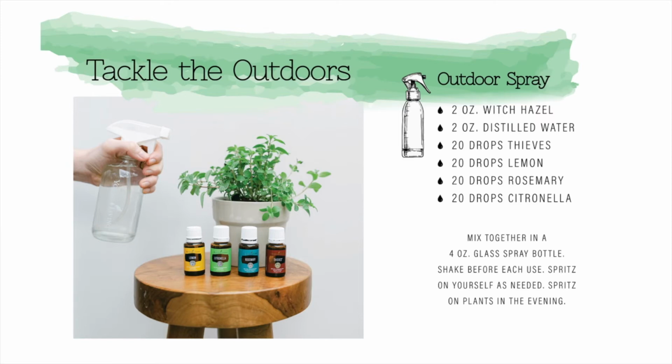Our outdoor spray recipe is 2 ounces of witch hazel with 2 ounces of distilled water, 20 drops of thieves essential oil, 20 drops of lemon essential oil, 20 drops of rosemary essential oil, 20 drops of citronella essential oil, and mix together in a 4-ounce glass spray bottle.